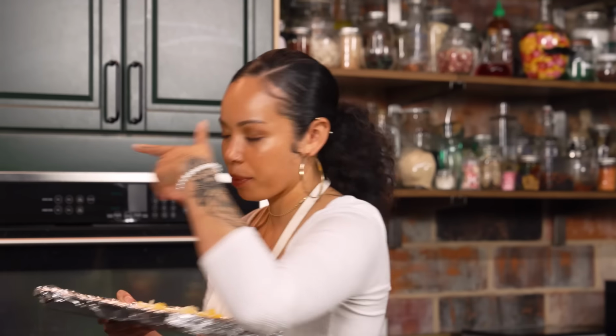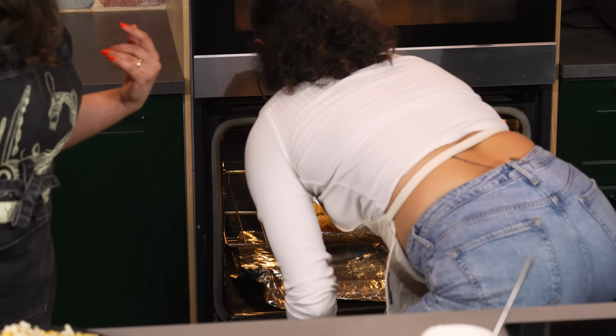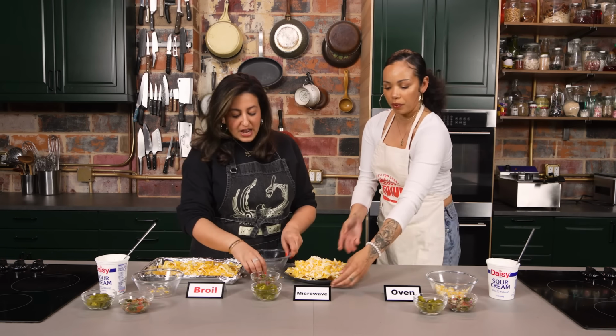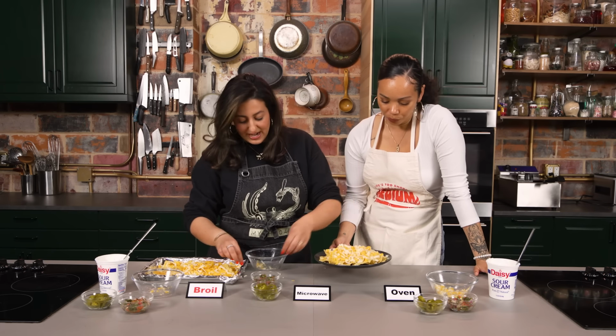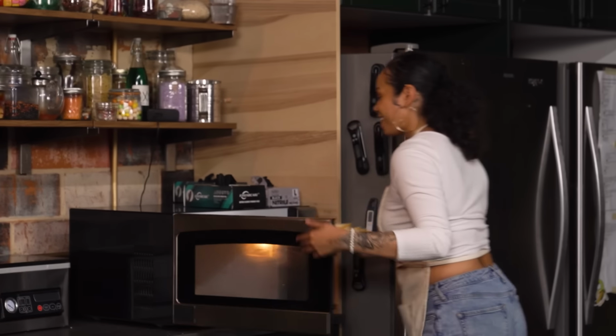There's something about charring something with time, which is what's gonna happen when we broil and oven it. The oven is 425 for 5 to 7 minutes, and then this is gonna go in the broiler, and this is gonna microwave. I'm interested to see how the different temperatures and cooking methods are going to melt the cheese. Oh yeah, I'm gonna put this in the microwave.